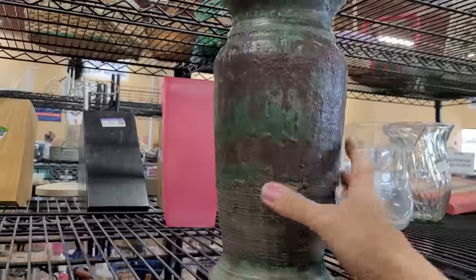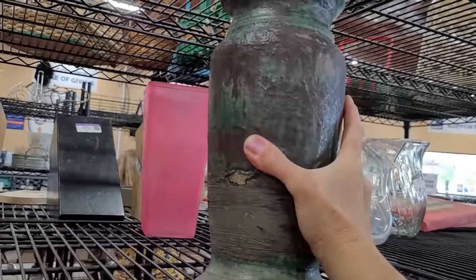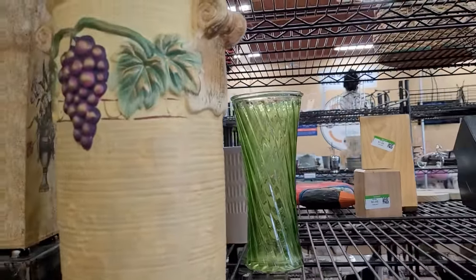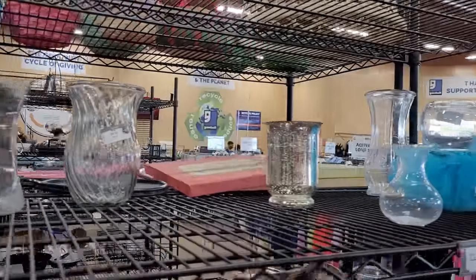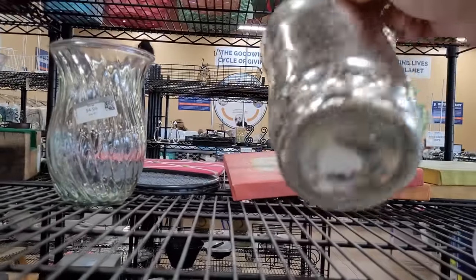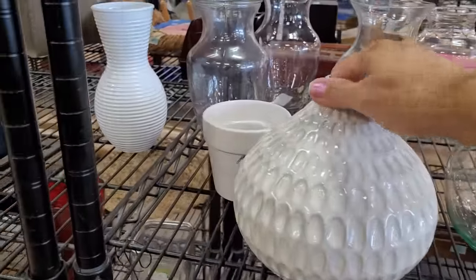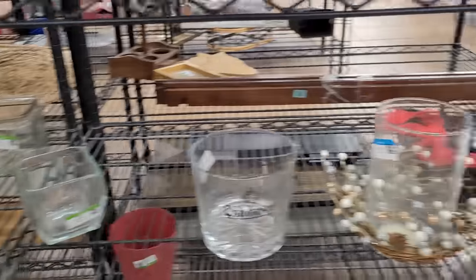Ooh, this is a project piece, looks like. Super duper heavy that. It looks like someone has actually put a material or clay over an existing vase. It's very, very heavy. Looks like a wine chiller. More glass over here. This is a modern mercury finish. Inexpensive, a big chip on the side. More florist bowls. That one retailed at 15. I quite like the texture on it though.